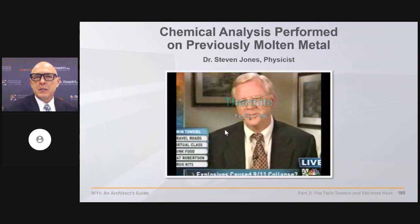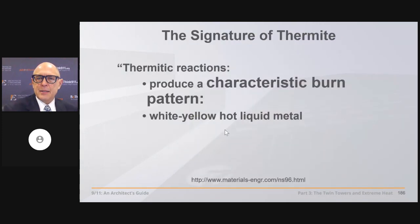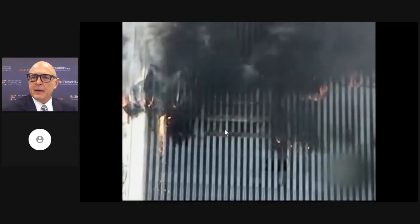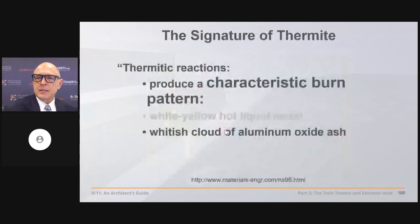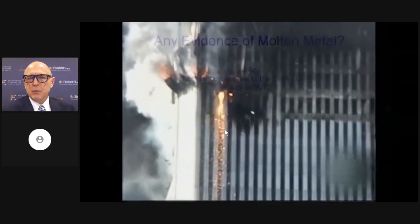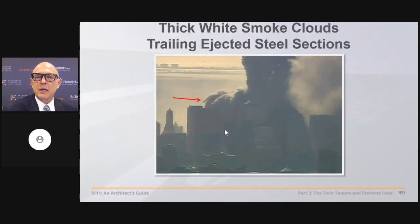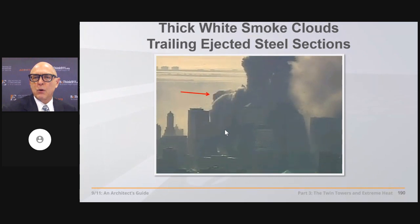Stephen Jones, physicist, nuclear physicist, formerly from Brigham Young University, finds that thermite reactions would produce a characteristic burn pattern, a white, yellow, hot liquid metal, like we see pouring out of the South Tower minutes prior to its collapse, that can't be explained by lead or aluminum. He says it also produced a characteristic whitish cloud of aluminum oxide gas, like we see rising off the top of this liquid pouring molten metal, and like we see trailing these freely flying structural steel sections distributed laterally out of the tower.